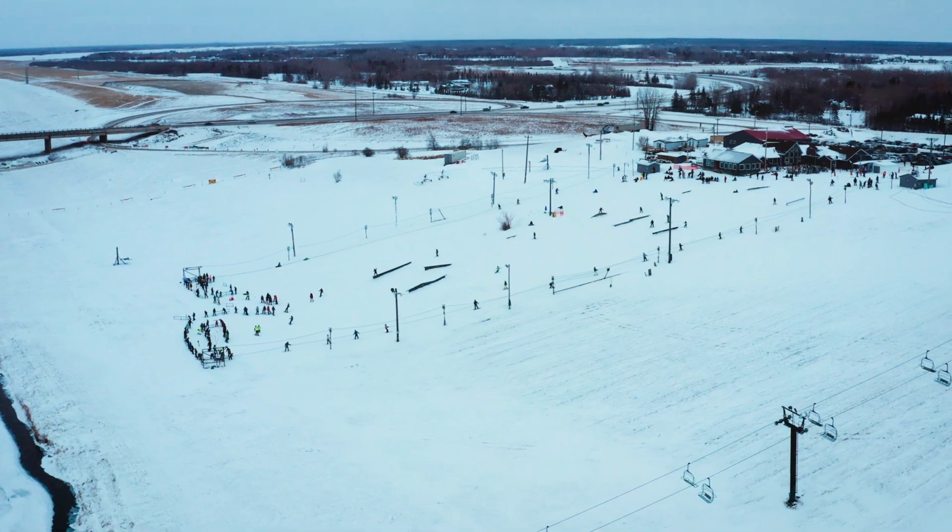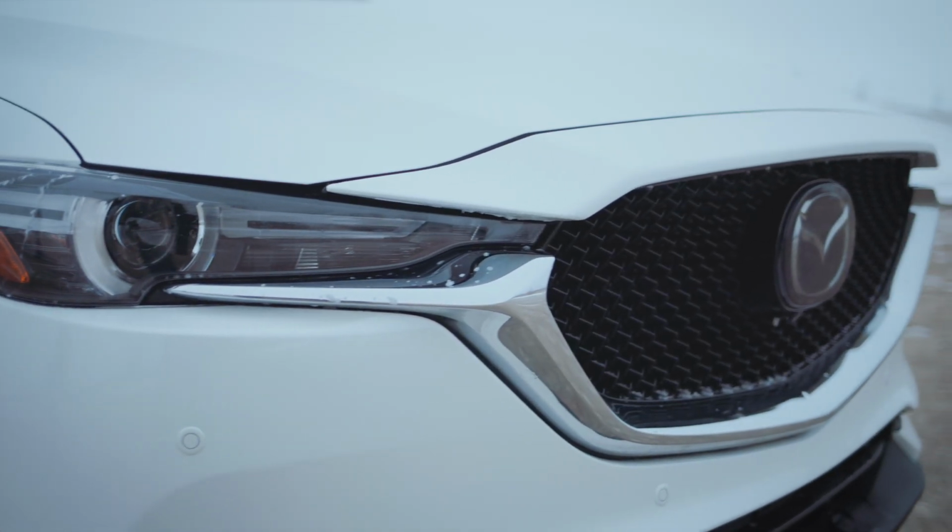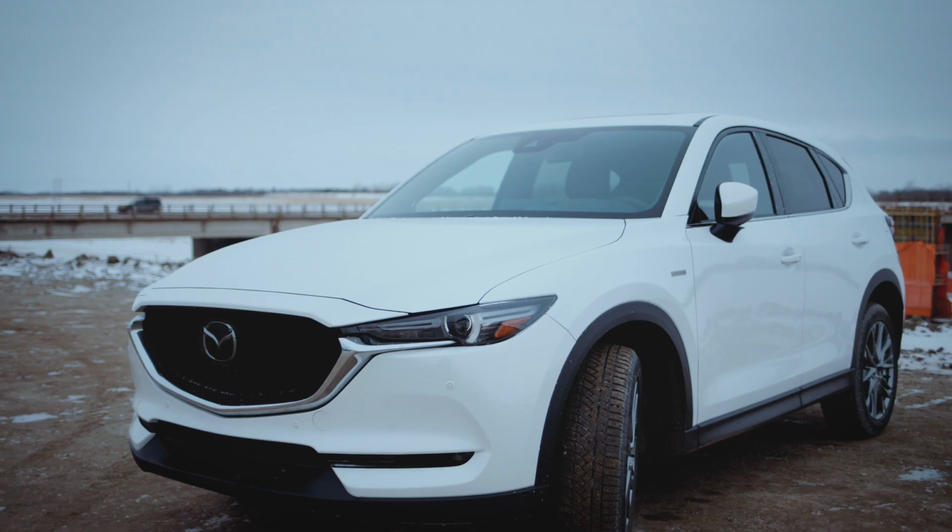Okay, so you might be thinking the Signature Edition is $45,500 by the time you add freight and PDI, which is about $1,500 more than the Signature model, and these are all cosmetic changes that I don't really care about. What's the deal? Okay, that's a fair question, and if it doesn't matter to you, then just understand that the CX-5 underneath is a pretty slick little crossover.